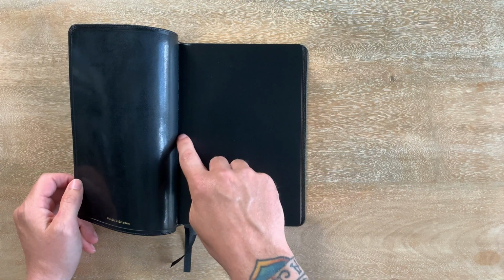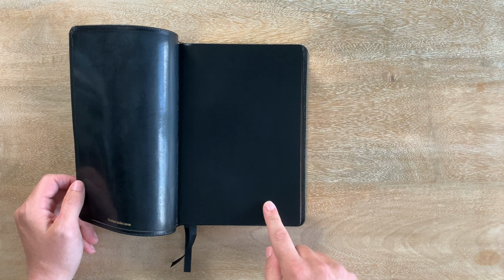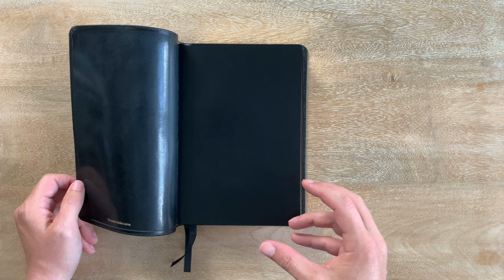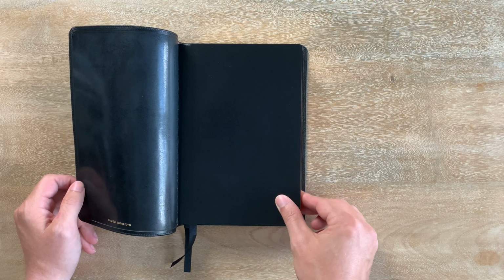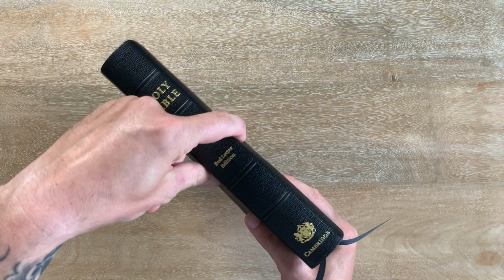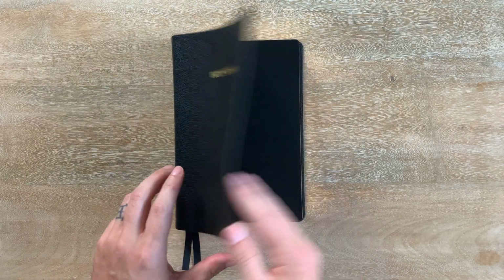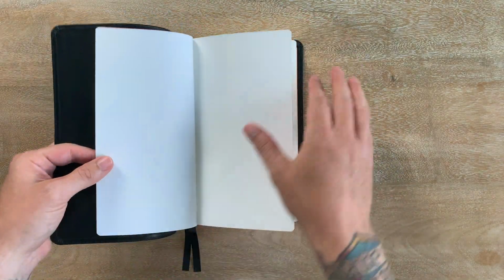So the Concord is a really great size. It is 5.5 inches wide, 8 1/4 inches tall. So it's mid-size, but it's a small mid-size. It feels really great. This one is about 1 3/8 inches thick. So it feels really good. It's just a really great overall size.